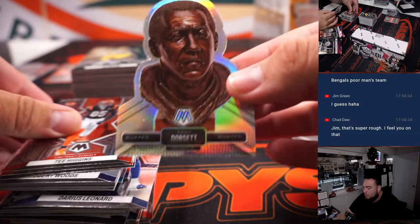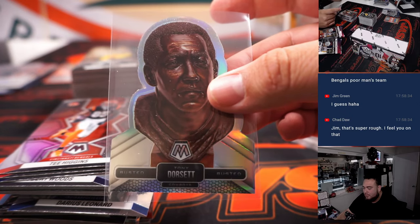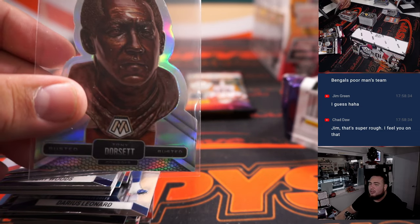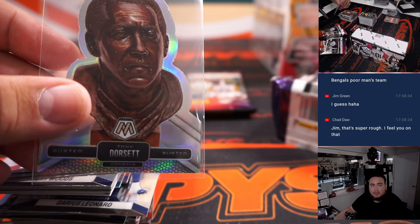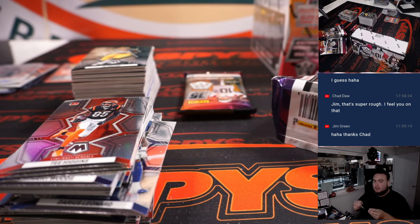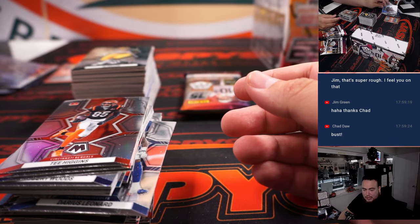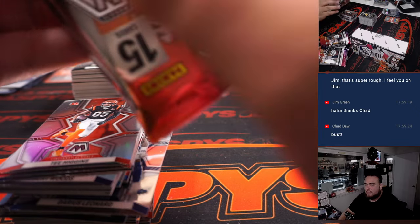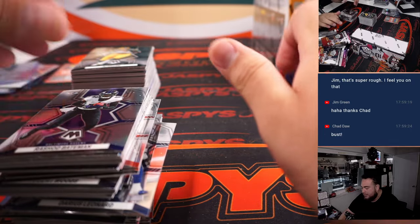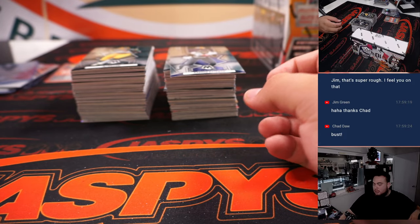Whoa. Whoa! We got one of those, what are these called again? I forget. Why is it blanking in my head? This is one of the case hits in here. A bust. Bust, there it is, yeah. Tony Dorsett. And that is a Cowboy. So there you go. Dallas Cowboys, that's Gabriel. But yeah, you can't expect everything to be good. Gotta sell and move on, guys. Sell and move on. There'll always be another one.